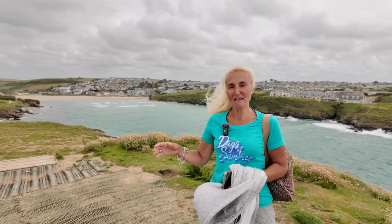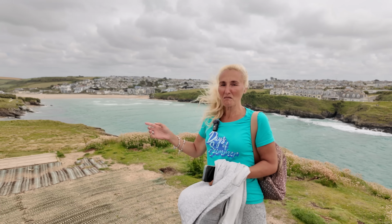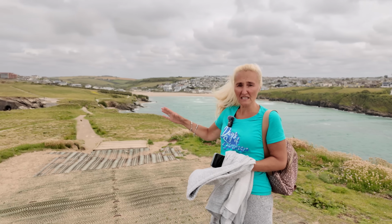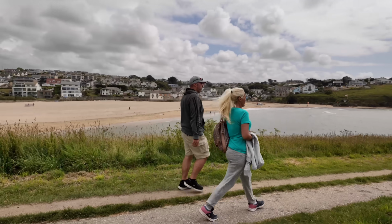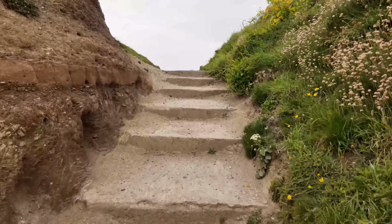We've walked from Newquay back to Porth Beach. It is still windy, but we've come up onto Porth Island. Oh wow, this is absolutely fabulous. So we've come onto the island, over the bridge, which is a nice little trot along there, and then along the path, and then up a staircase where you just see the sky ahead of you. Then you pop out here.